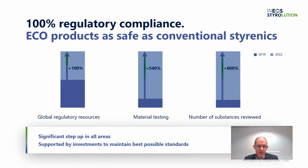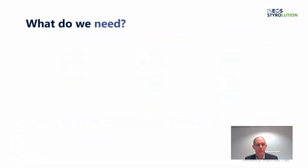Now, all of this is great and is also a very challenging pathway. But there are also some things that need to happen in order for us to be enabled to go down this pathway. That's what I try to summarize on this slide. What do we actually need?